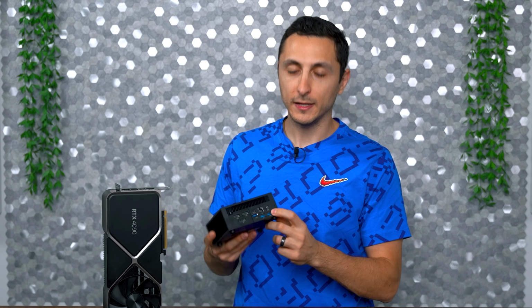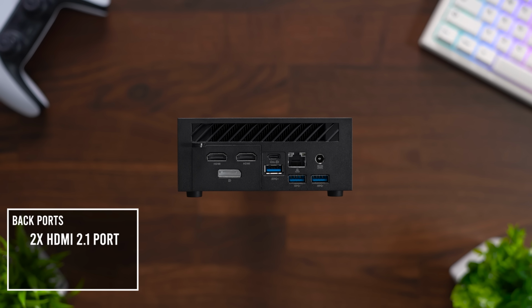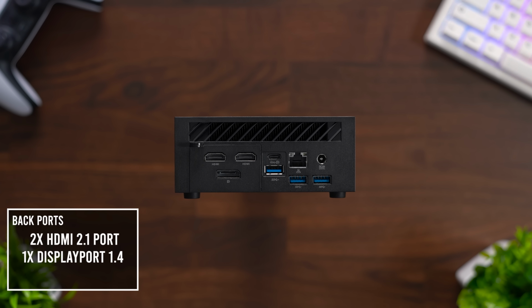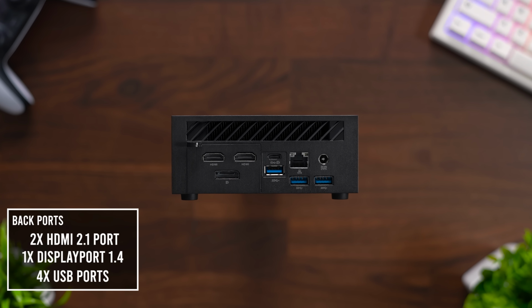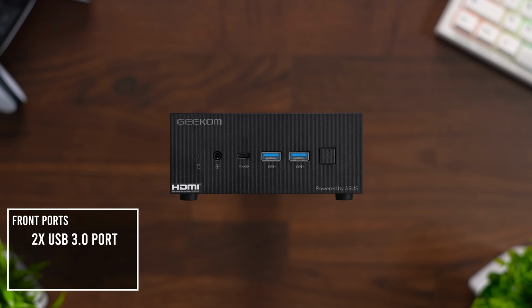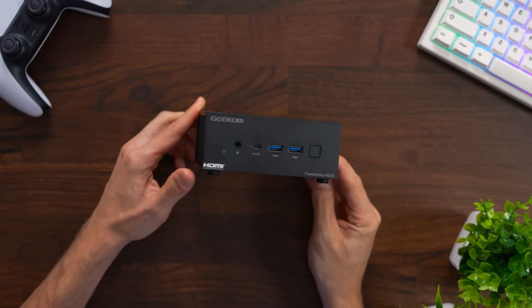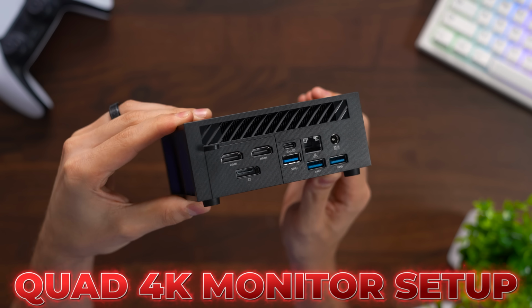In the back, you'll find a healthy amount of connectivity. You get 2 HDMI 2.1 and 1 DisplayPort 1.4, both of which can support up to 4K 120Hz. There's also a total of 4 USB ports, one of which is a Type-C. And in the front, you get 2 more USB 3s and 1 more Type-C along with an audio jack. So if you count all the ports together, including the Type-C, you can rock a quad 4K monitor setup.